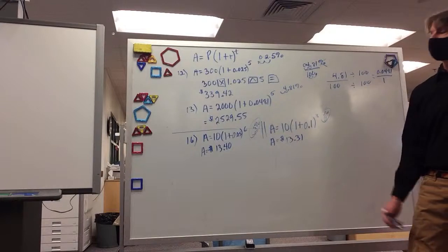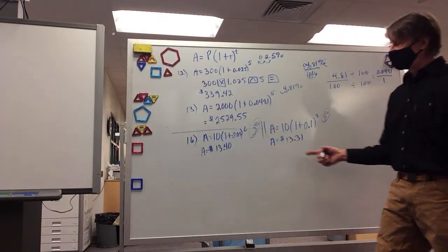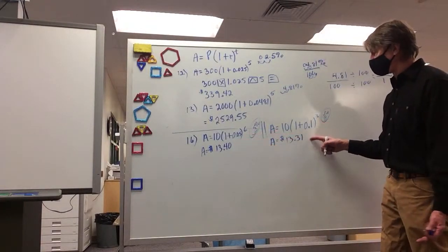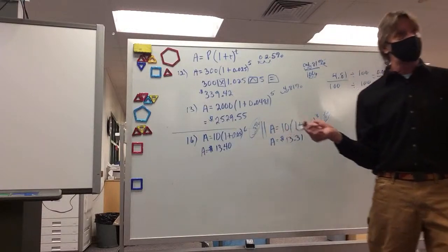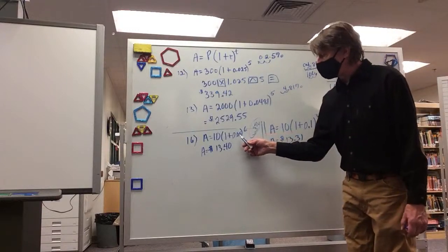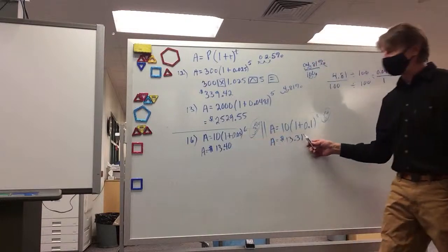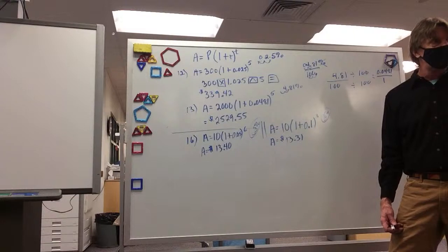If it's your money, where would you put it? At the 5% for 6 years. Yeah, this will give you more money at the end of 6 years. Yeah, this is at 3 years. So what they're doing with this problem is they're showing us that a lower rate for a longer period of time is eventually going to catch up to a higher rate for a shorter period of time. That's what they're showing us.